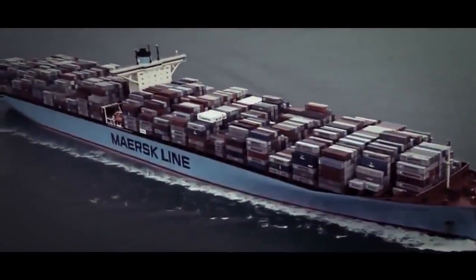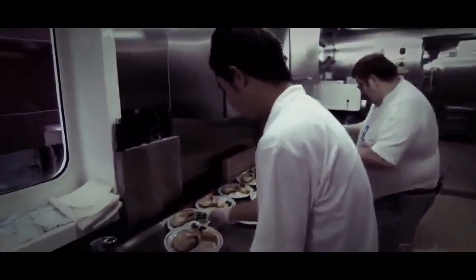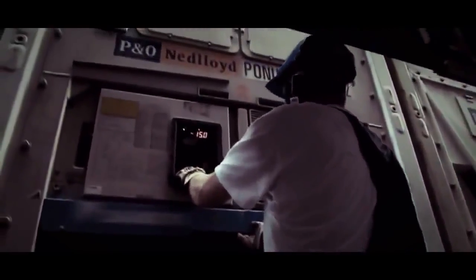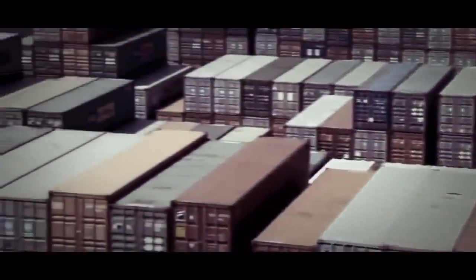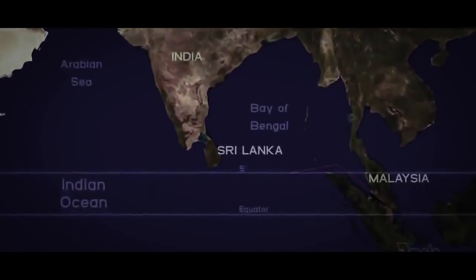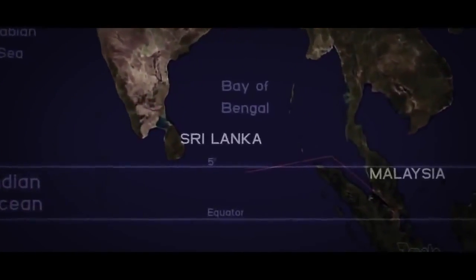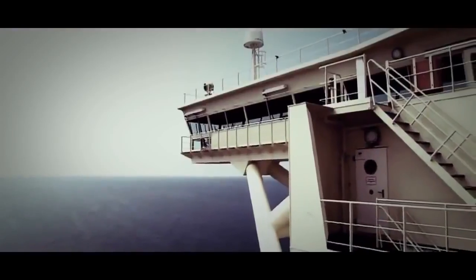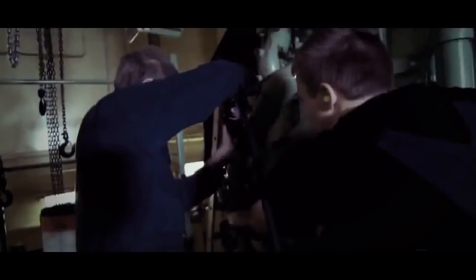Everything on board relies on the generators to operate. From the kitchen to the bridge, from the navigation and computer systems, to heating, lights, and especially refrigeration. Without power, the refrigerated containers will bake in the sun, and millions of dollars worth of food could spoil. Emma is just 5 degrees north of the equator, 500 kilometers off the south coast of Sri Lanka. And it's hot, 32 degrees on deck, and in the engine room, 40 degrees.